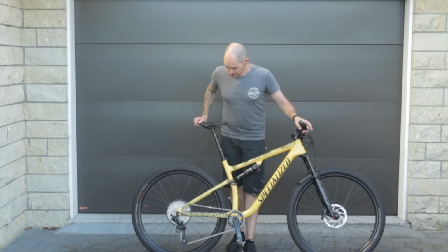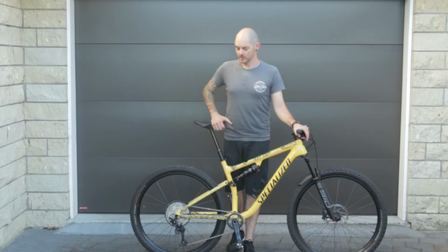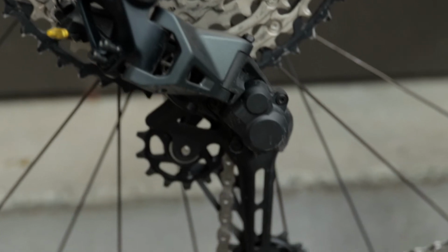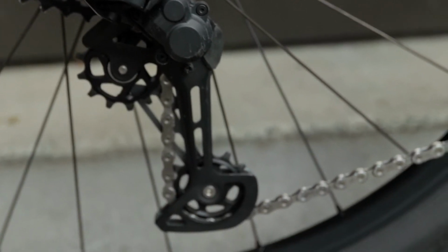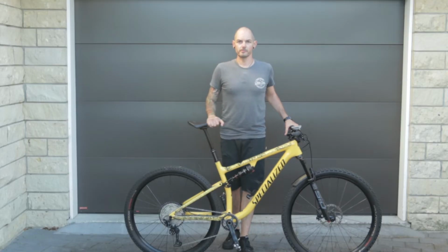Next up, obviously it's running full Shimano, which I'm a massive fan of. It's got the SLX groupset, so the M7100. It's got the cranks, the 4-pot brakes, and they just work, and I absolutely love them.